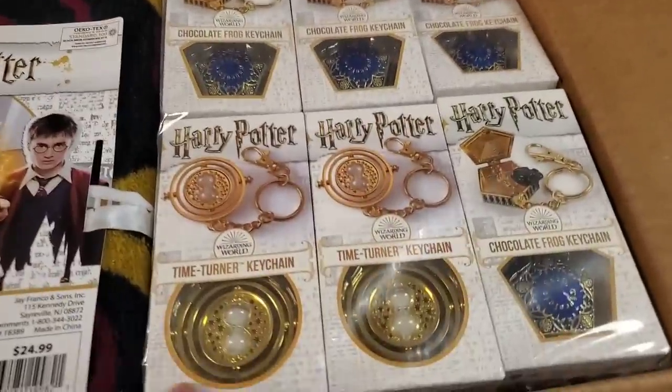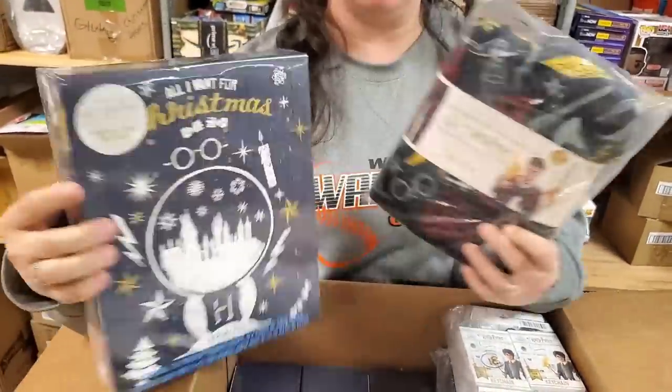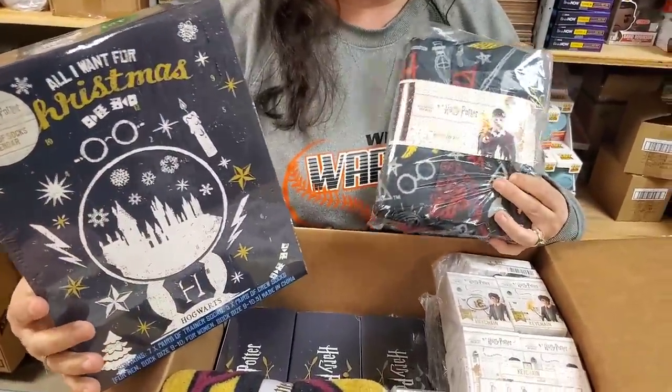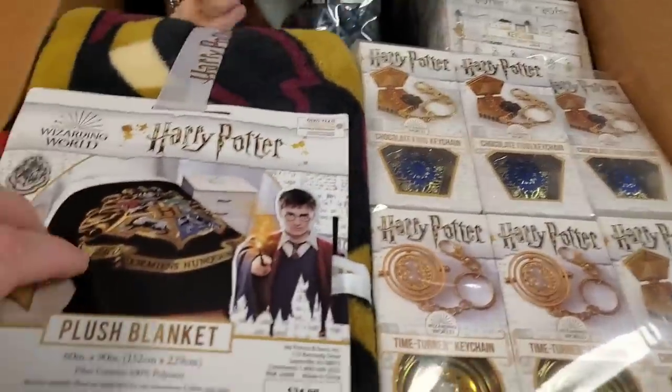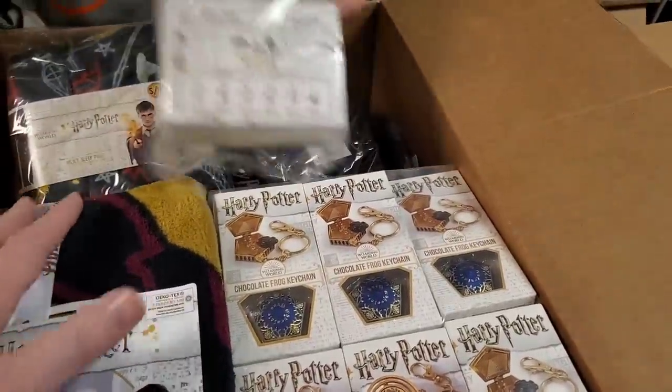Ooh, these are sleep pants. Nice. I'll bet you I could auction these. Oh, these are 12 days of Harry Potter socks. All this Harry Potter stuff I think we're going to put online. Maybe not the blanket unless we get more of them. Yeah, we could do that on a fire sale. And then we get more of the keychains.